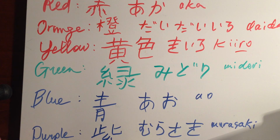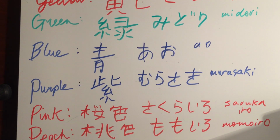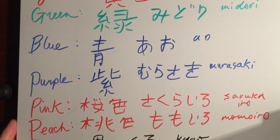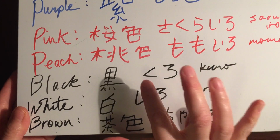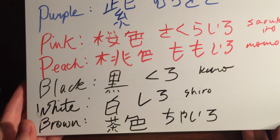is there? I don't know. Smiling up close to the microphone is a very interesting sound. Okay, purple, murasaki. Murasaki. Pink. Sakurairo. Momoiro is peach. Kuro, shiro, chairo. I didn't do the romaji on that one.